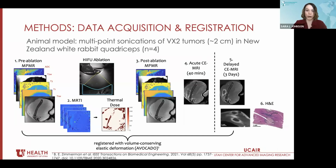All MR images were longitudinally registered to the 3-day follow-up imaging using a novel deformation algorithm, fondly named Avocado, and resampled to a common 1 millimeter isotropic field of view. Details of those registration steps can be found in the reference below.